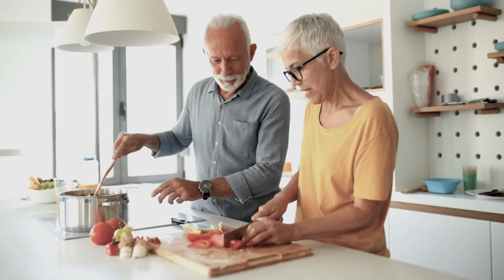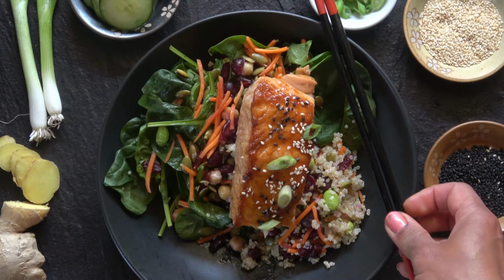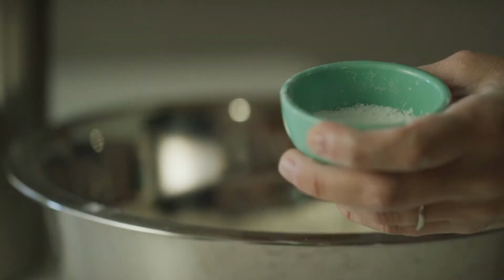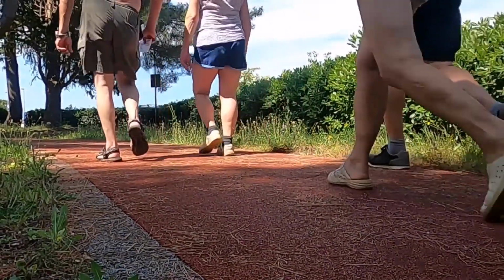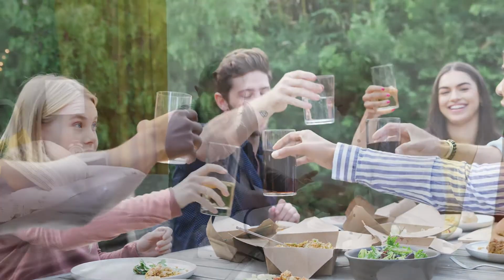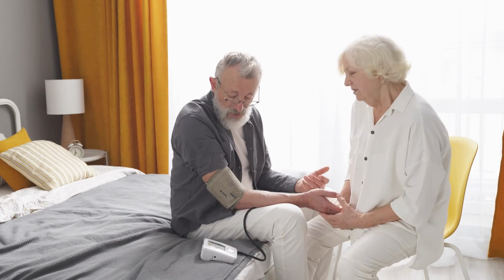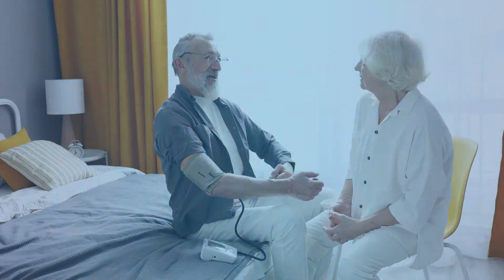Number two, diet. A diet low in fat and rich in fruits, vegetables, and low-fat dairy can be helpful. Reduce the amount of salt you eat. Do something active for at least 30 minutes a day on most days of the week. Cut down on alcohol if you drink more than 2 alcoholic drinks a day. Number three, get a home blood pressure meter. People who check their own blood pressure at home tend to have lower blood pressure.